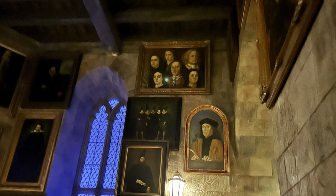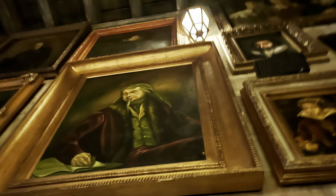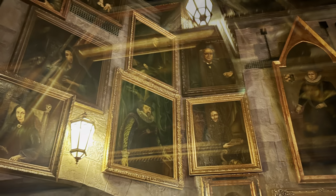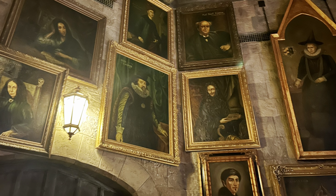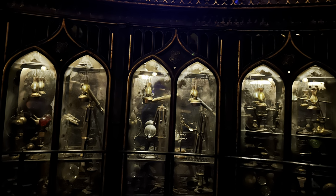Even if you don't ride Harry Potter's adventure in Hogwarts Castle, you absolutely must go through the queue line. The interactions between the portraits, watching Dumbledore's office, seeing the pensieve.